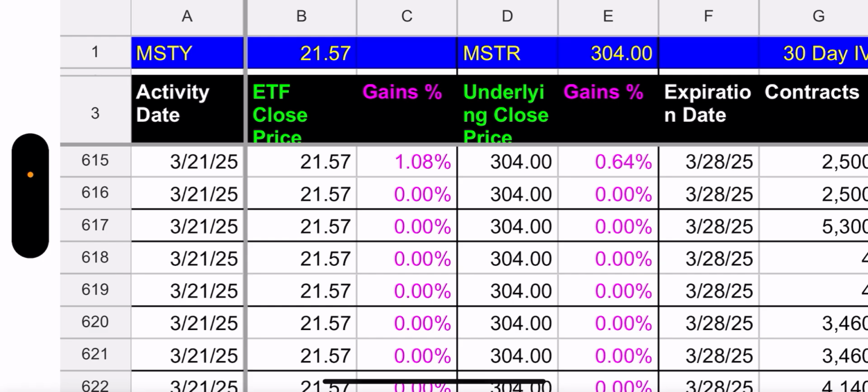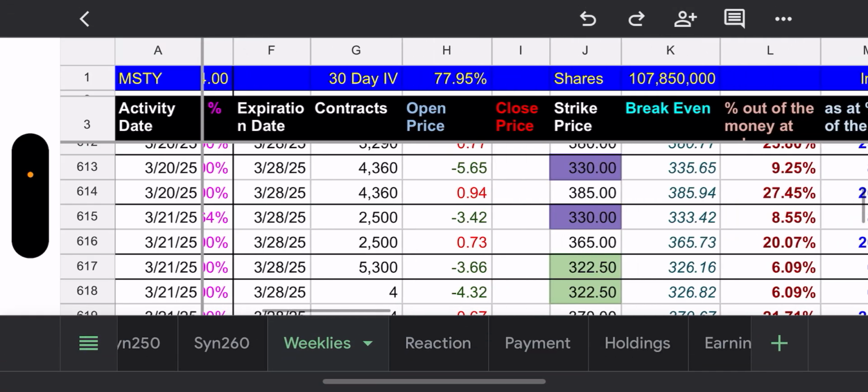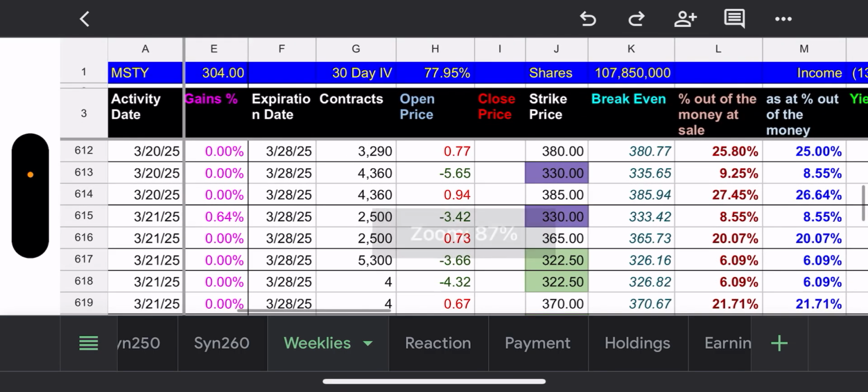But MSTR went up a fraction, about 0.64%. Nothing. And guess what? MSTY went up 1.08%. So it nearly doubled what the underlying did. So obviously, we can be very happy about that one.